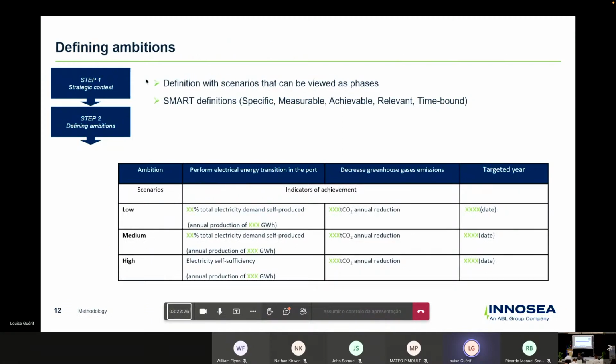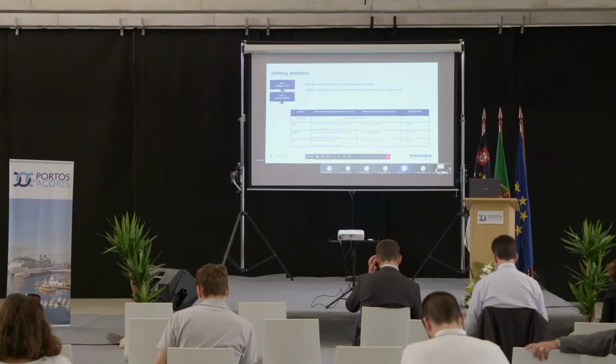So now let's move to step 2. Now we know the port and its specificities, and we want to set up the main ambitions of our roadmap. To do so, we use what we call scenarios: low, medium, and high. The aim here is to really quantify the objectives, with, for example, indicators of achievement and an associated timeline.